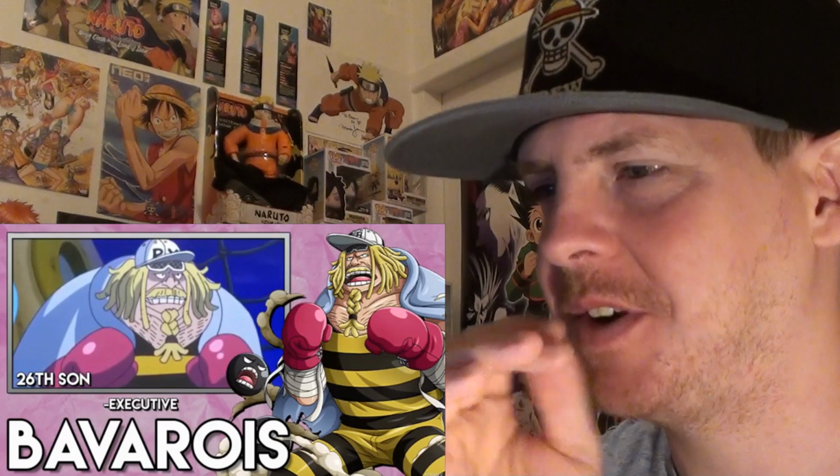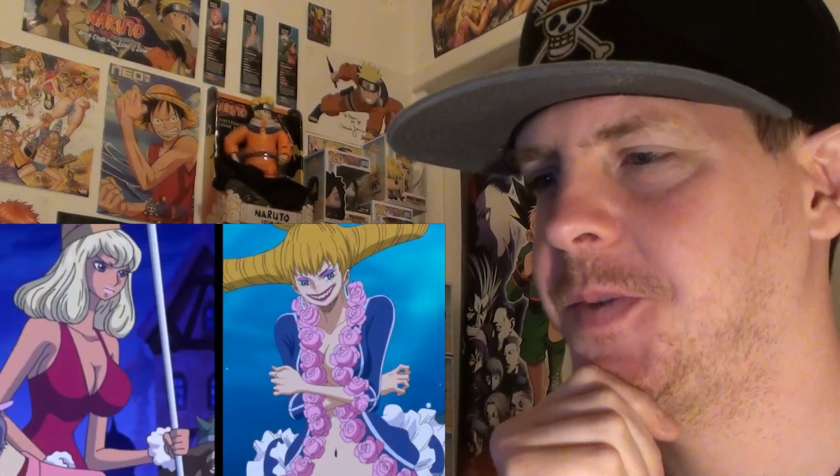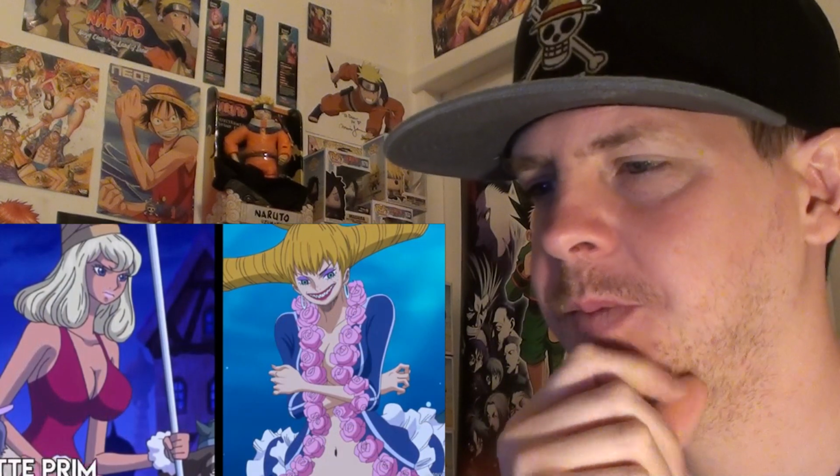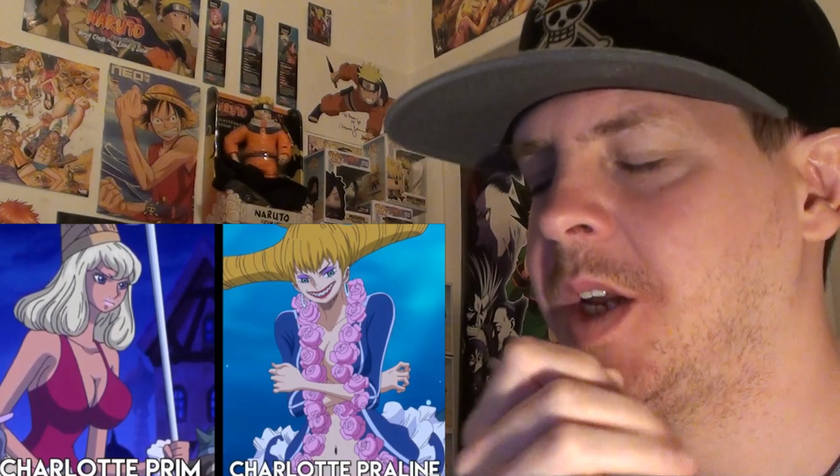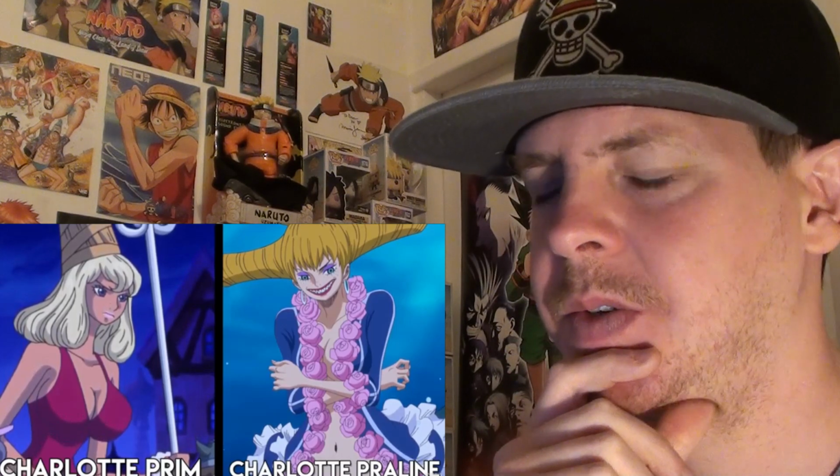That's combat ability similarities, as he wears boxing gloves throughout. Then we've got the 8th set of regular twins, Charlotte Prim and Charlotte Praline, who were born 29 years ago from Big Mom's 22nd husband, who happened to be a fishman, making both of these daughters mermaid-human hybrids.